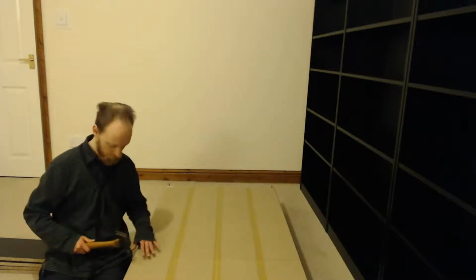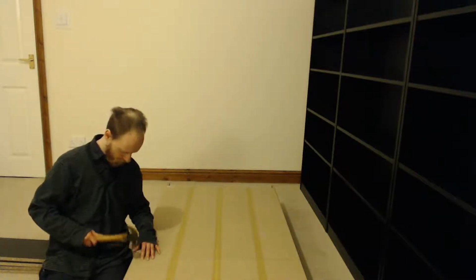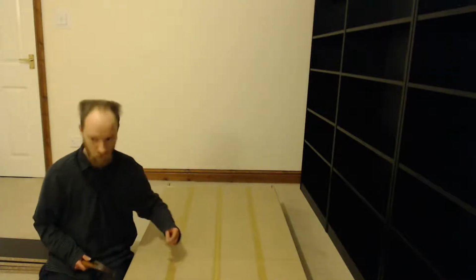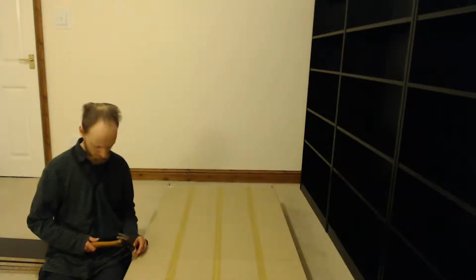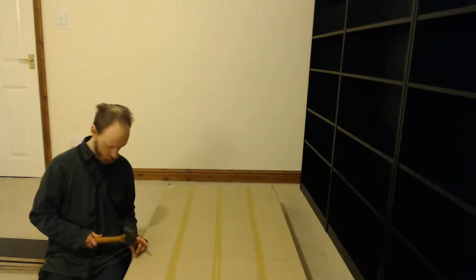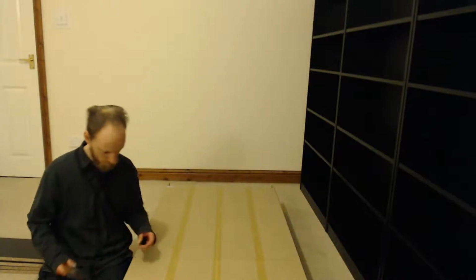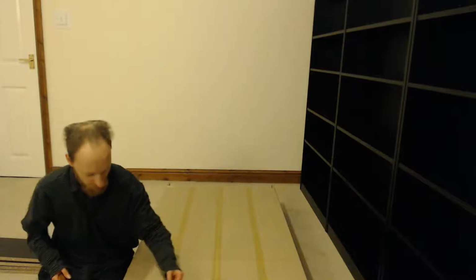Now, assuming the bottom is strong, because I screwed up one of the nails. Okay, it's screwed up. I made that joke already. Assuming that's all good, we should be done pretty good. It should be pretty stable. Alright, other side.